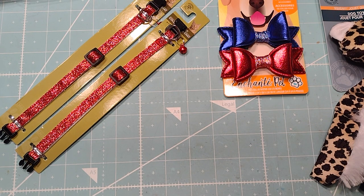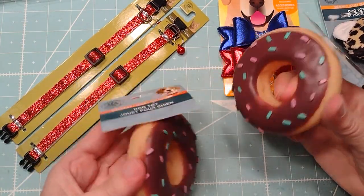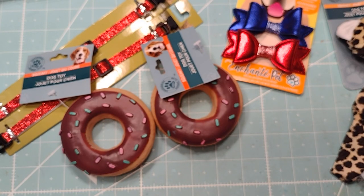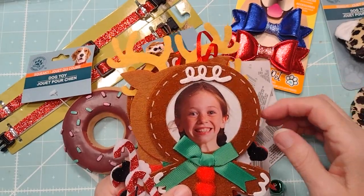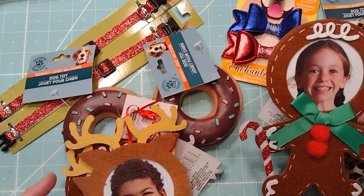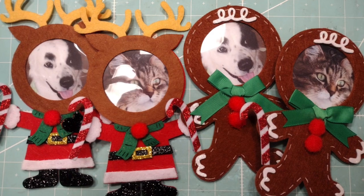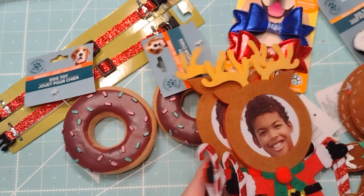Then I found two donut toys for dogs. I don't know what the donut squeaks. And these, I thought I would just get pictures of dogs and put them in there instead of the kids, and hang that on the outside of the Christmas stocking. So I got two gingerbread and two elves. I wanted to get all elves, but they only had two left. So I thought those were pretty cute. So that's for the doggies.